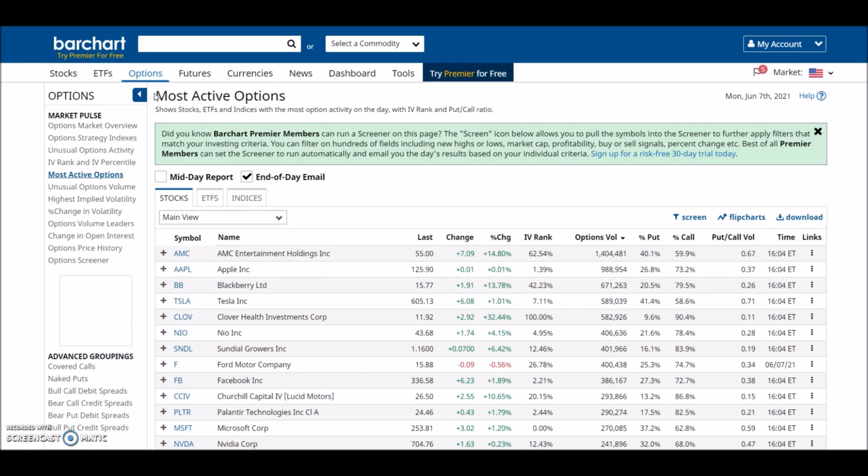Let me show you some other facts. If I go to Barchart and look at the most active options for today, you will see CLOV is at number 5. So AMC, Apple, BlackBerry, Tesla, and number 5 is CLOV.